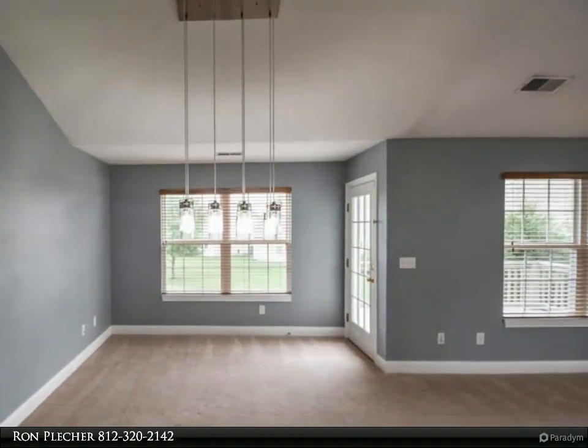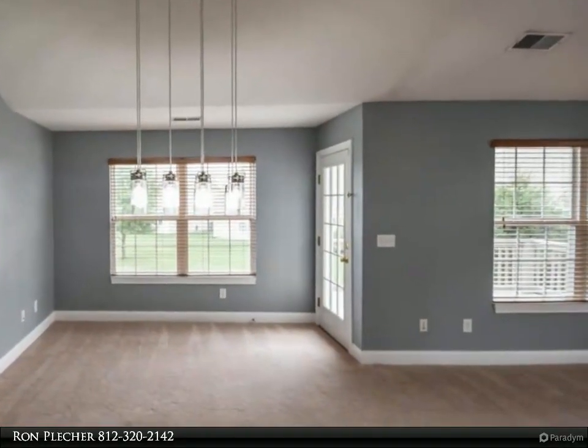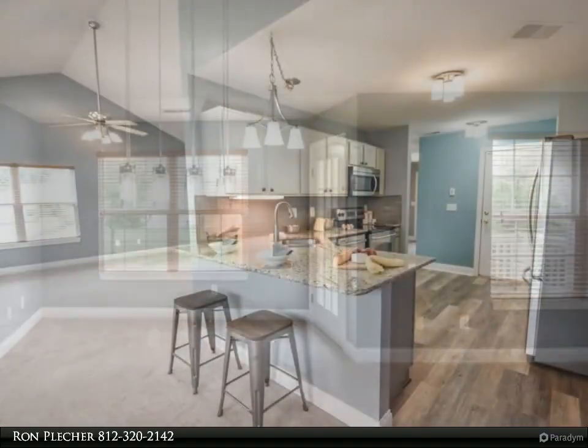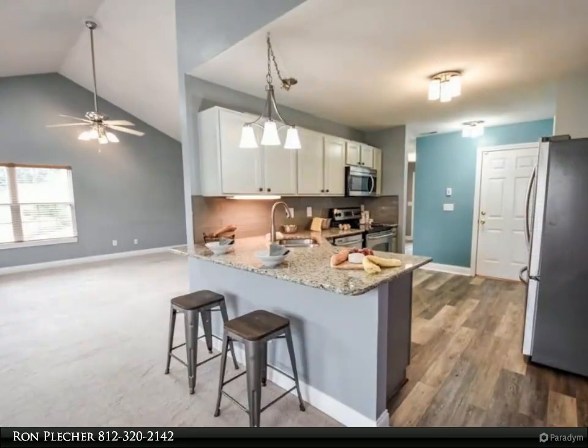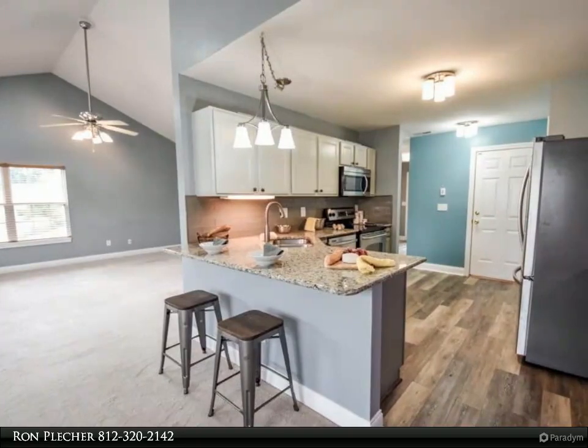The kitchen has stainless steel appliances, a large pantry, a breakfast bar, and the current owner updated the space with granite countertops and a tile and glass backsplash. There is a split floor plan providing privacy.